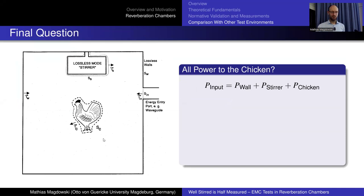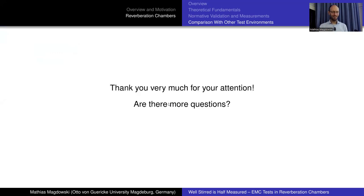And the final question, we can come back to the question from the beginning: does really all the power go to the chicken? This is really a picture from this microwave memo from this Carl Baum paper. So you see the chamber, you see the chicken inside there, you see some port where energy goes in, and we have the stirrer to steer the field. And then he's setting up a power balance, saying the input power must go into power losses in the wall, in the stirrer, and into the chicken. And if we say we have very low loss walls and a very low loss stirrer, then really all power needs to go to the chicken.